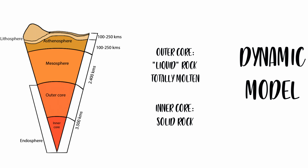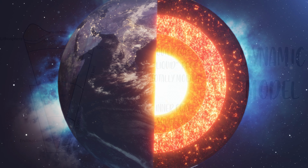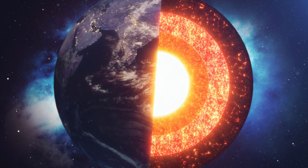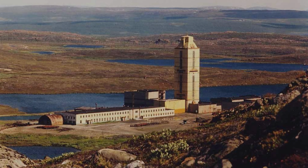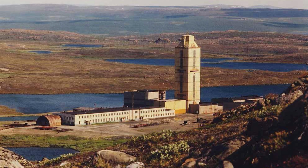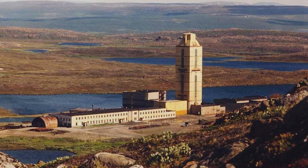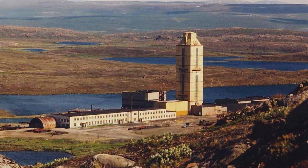But what if I tell you that the deepest hole ever dug by humans is only 12 kilometers deep? How is it possible that we know what is happening at a depth of 6,300 kilometers? Well, my friends, that's where human intelligence and science come in. We don't need to dig to learn all of this because there are indirect ways to deduce what is happening down there.